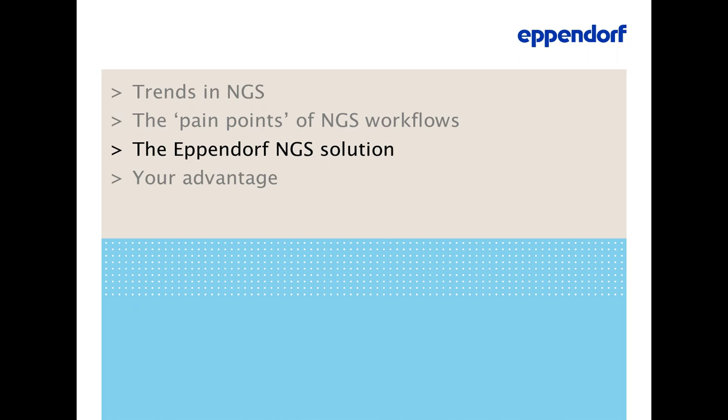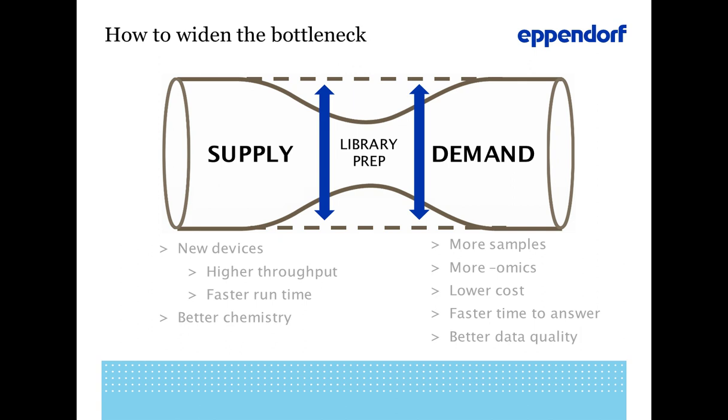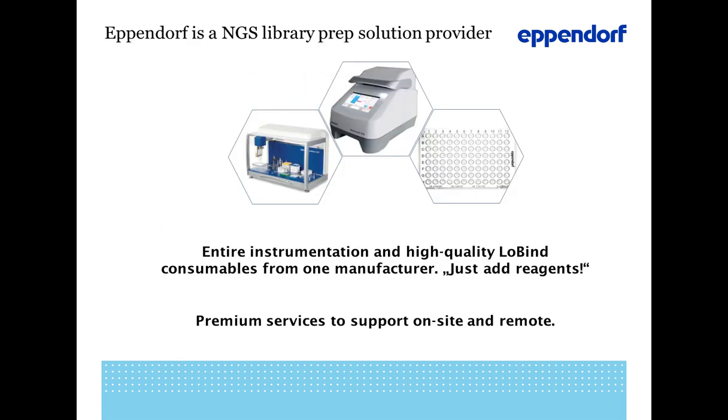So in principle, during the next couple of minutes, I would like to show you, Mark, how to widen this bottleneck, how to overcome this discrepancy between supply and demand, which has been the library preparation. And what we here at Eppendorf have is the so-called NGS library preparation solution.